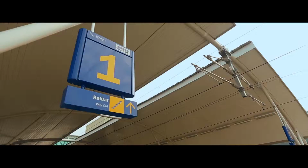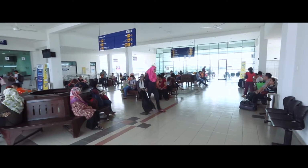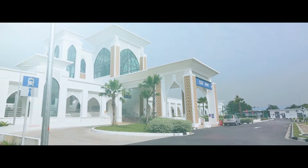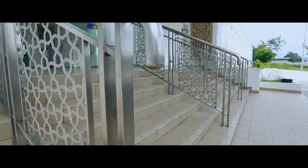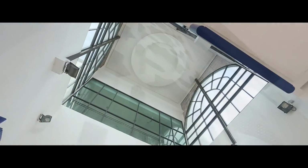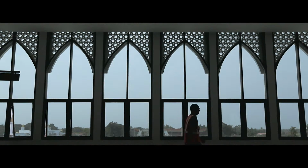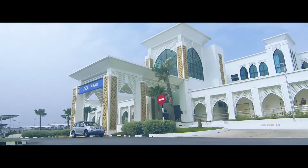As an entry point, stations along the route were developed to contain modern facilities for passenger safety and comfort. In state capitals, royal stations were built to reflect the local architecture, culture and tradition. With grand facades, motifs, colors and other design elements, royal stations were built to become iconic landmarks and tourist attractions. Essentially, the EDTP is about building infrastructure to improve connectivity.